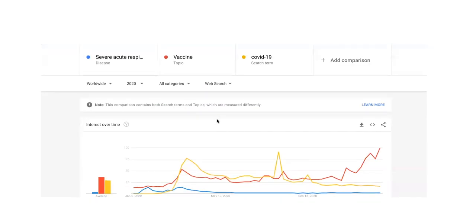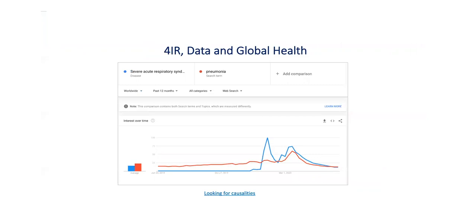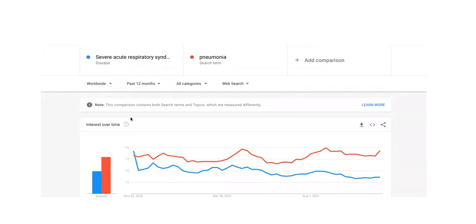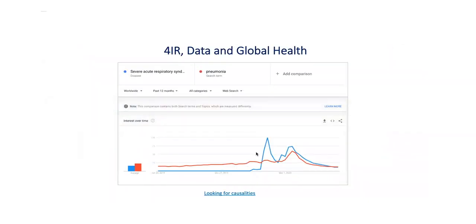But let me go into the details about why I introduced that in this conference of the WHO. If we try to look for anomalies, look for causalities, if you do the same exercise around November, but making different questions, maybe you can look for severe acute respiratory syndrome, and you can look for pneumonia. If you do that and you zoom, not the past 12 months, maybe we can go to the slide. Here, if we look for these terms, you will see that more or less in December, people were more interested worldwide in severe acute respiratory syndrome, and there was a peak regarding pneumonia.